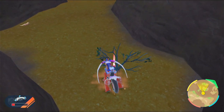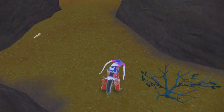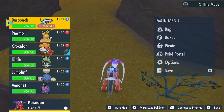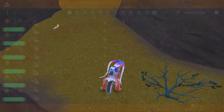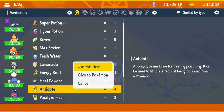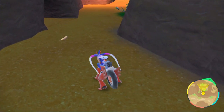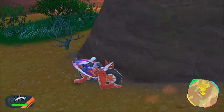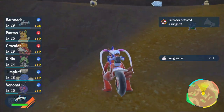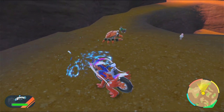Okay, fine. Grab Rock Terra Shard. Wow. Cool. Also, auto heal. How do I heal the status effect automatically? I don't think I can. Antidote. We have 14 of them. We probably should start using some status curing items. Just need to be careful which Pokemon I send them out against, because some of these have the type advantage, but some of them don't.